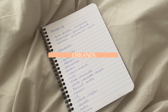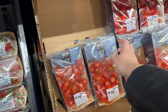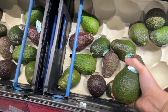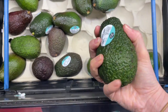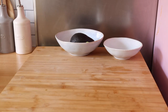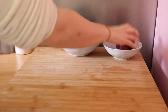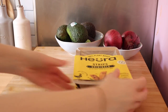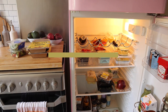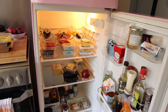I've got to run some quick errands and get some groceries before I tackle my fridge, because I really want to organise my fridge. The current state of my fridge. You know what? It's been worse, but it just needs a quick clean and an organization refresh.